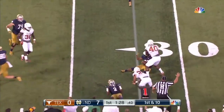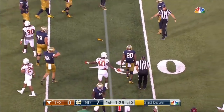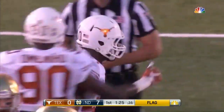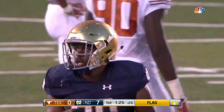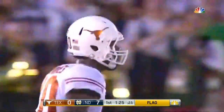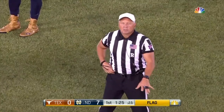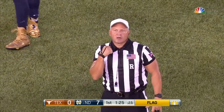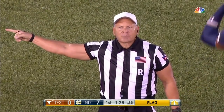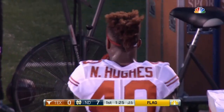Quickly on the move and wrestled to the ground by Nashon Hughes as Procise, and a flag comes in. I'll tell you, Hughes has an edge to him. He's a little bit of a chippy player. He wants to get in your face and stir it up. Personal foul, horse collar tackle, defense number 40. Half the distance to the goal from the end of the run, automatic first down. Oh, that is a costly one for Hughes.